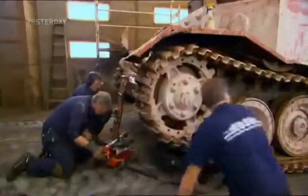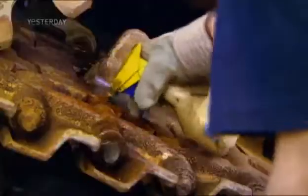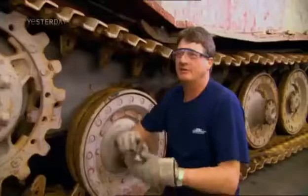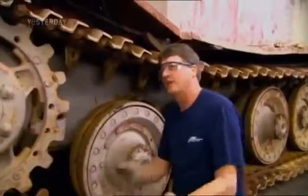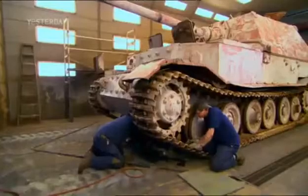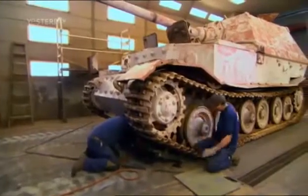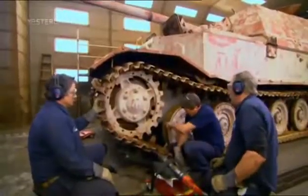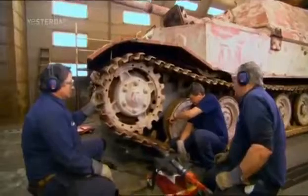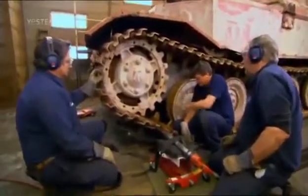You rock it back and forth and lubricate it. Hopefully the fluid's going to go in, get into the pin, and let things start moving freer each time. Some of them are really tough. I mean, we ain't got to the other side yet. The team is using up valuable time on the track removal. They've got 5 weeks to restore this massive tank destroyer.